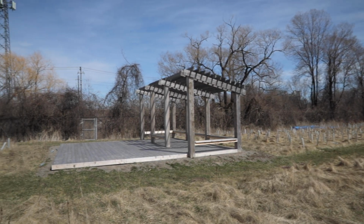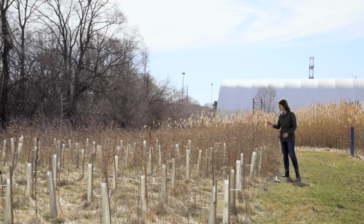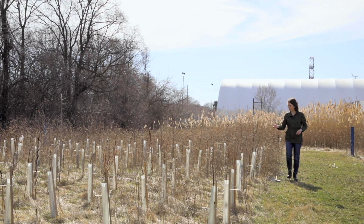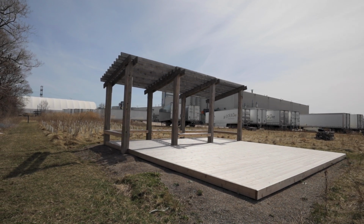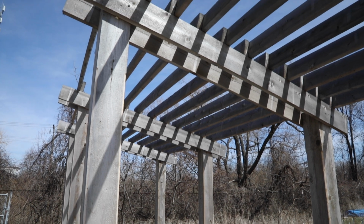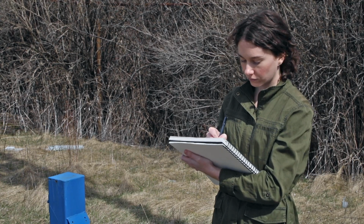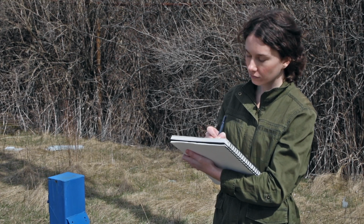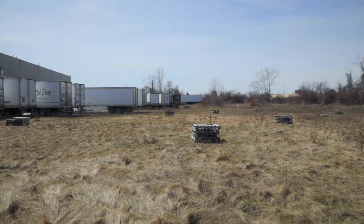Today the site is looking a lot different than it was on planting day. The trees are growing well and are looking good. The pergola and deck are complete, but we're still looking to install solar panels as well as a storage area for monitoring equipment. We are starting to monitor water and soil through sampling, but I think the major difference that we're seeing here today is this amazing meadow.